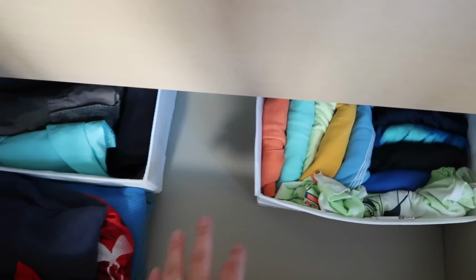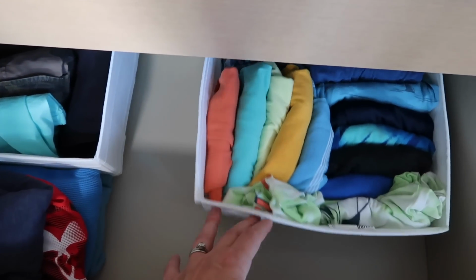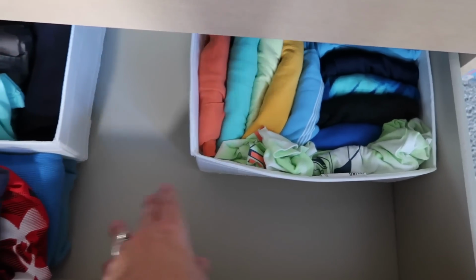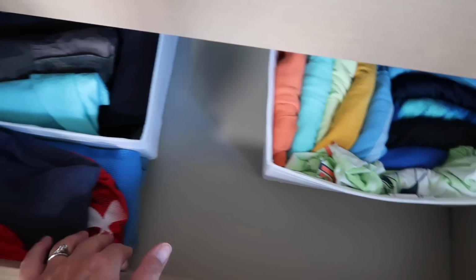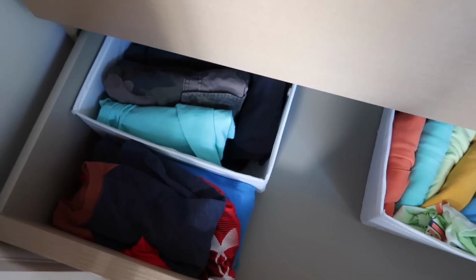Then again down here, this really helps because he can pull this out, see all of his shirts, and I might take a few of those out. Looks like he put this one away, but just put the extra ones that he doesn't wear as often maybe down here. And then here we just have all his shorts, and then the long sleeve shirts are separated.